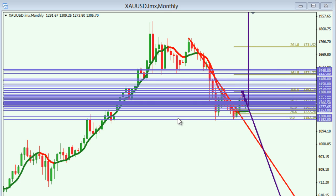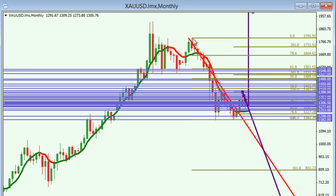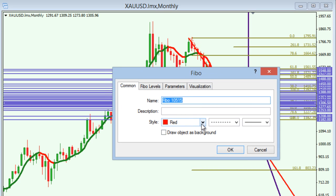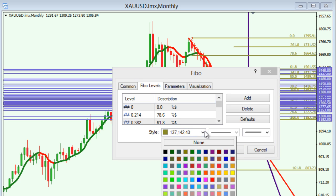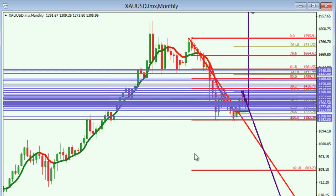So let's go ahead and do that. Let's run that fib setup too. And what we'll do is we'll make it a different color to signify its importance. We'll take low to high, and we'll go ahead and change the color here. We'll make it crimson. We'll make it a little thicker, and that way we know our crimson fibs are the, oh boy, watch out for those area fibs. Okay, let's just make sure that the low here is 1182.39, check, and the high here is 1795.91, check. Okay, perfect.